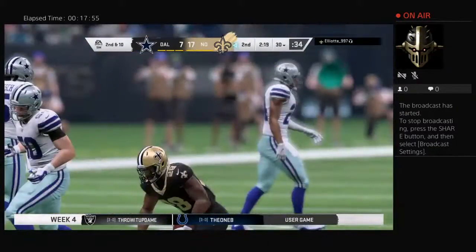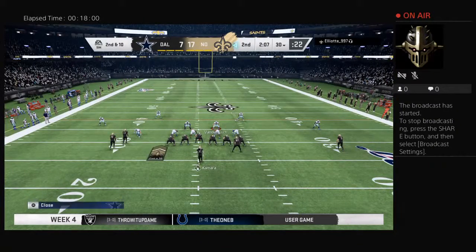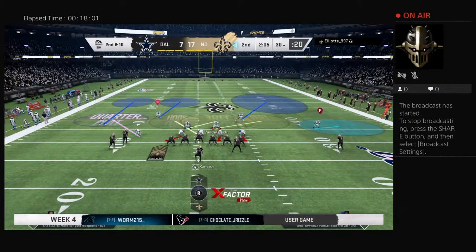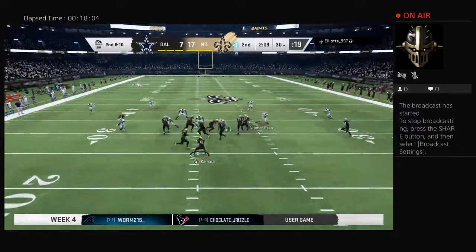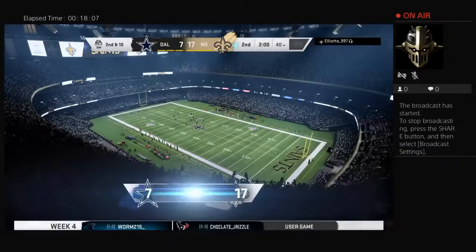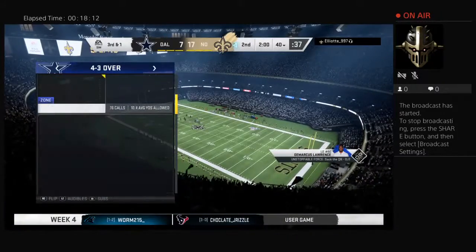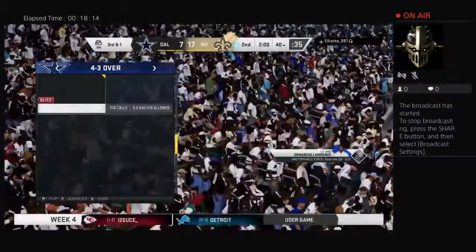No gain on the play there, 2nd down. Check. Watch it before. Get down, bro. And he'll get this up to about the 40. 2 minutes remaining in this first half of football.